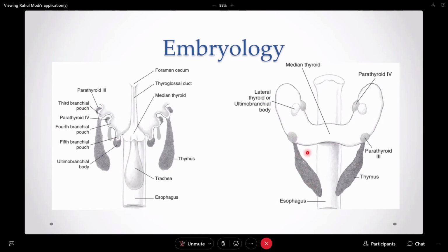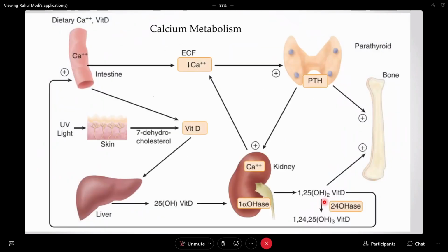So, as a clinician, how does it matter to us? When we are looking for parathyroids, the superior ones are more or less constant in their location and very predictable, whereas the inferior ones can be very variable in their location because of their embryology. They may get pulled down, they may go as far down as the superior and anterior mediastinum. Typically, the superior parathyroids are more predictable in location.